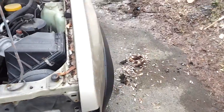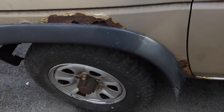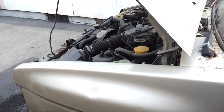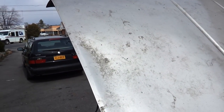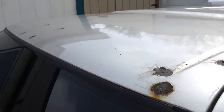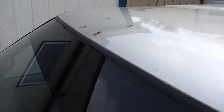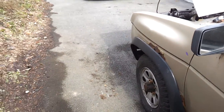Both sides, obviously. This side has a little bit of rust. Well, not a little. It's got a lot of rust there and there, but it's not nearly as damaged as the other side. Hood, I don't know if you can tell, it's got a dent right there. It is what it is. I'm going to beat the dog shit out of this thing once I get it running and operable as an off-road vehicle, so I'm not too concerned about dents.